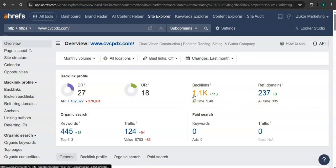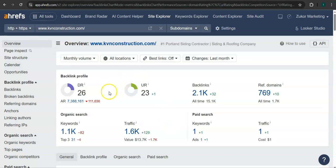So a backlink is essentially a shout out or endorsement from another website, and that's coming from your referring domain. And right now you guys have 1,100 backlinks and 237 referring domains. And for your keywords, you have 445 keywords. And in the last 30 days, your website had 124 visits or traffic. And let's take a look at your competitors' rating here. Okay, so they have 26 for the DR rating or the trust rating, 23 for the UR rating or the strength rating, 2,100 backlinks, 769 referring domains, 1,100 keywords, and in the last 30 days, their website had 1,600 visits or traffic.